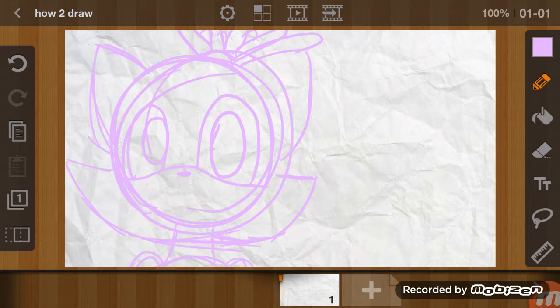I don't think we're going to have room to make the hole. Like I said, why are you watching the documentary? Okay. And then draw like a circle shape right here.